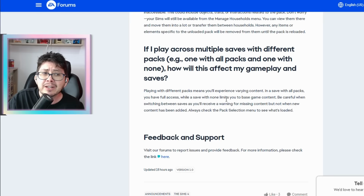Playing with different packs means you'll experience varying content. In a save with all packs, you have full access, while a save with none limits you to base game content. So you need to be careful when switching between saves, as you will receive a warning for missing content, but not when new content has been added. Always check the pack selection menu to see what's loaded.